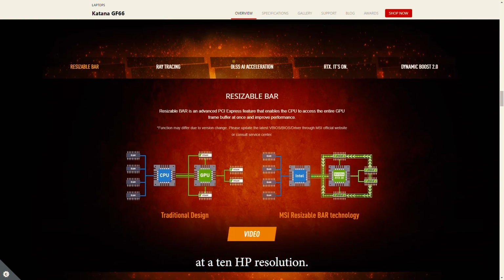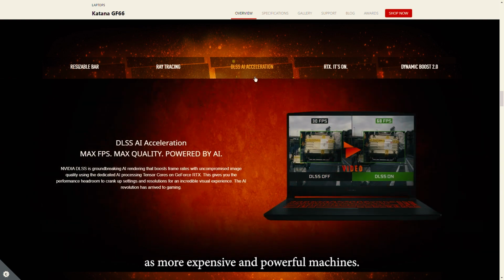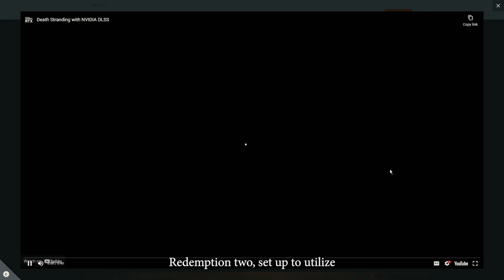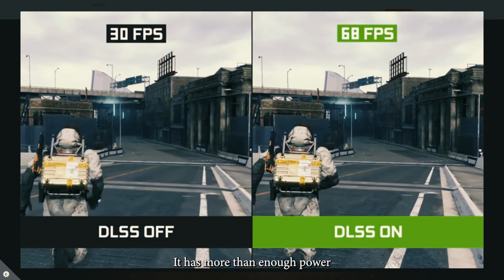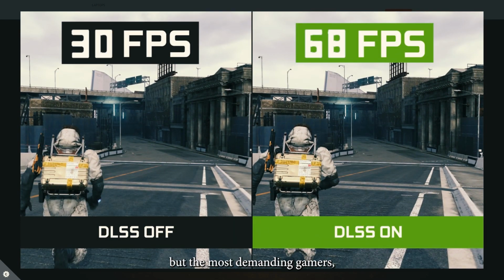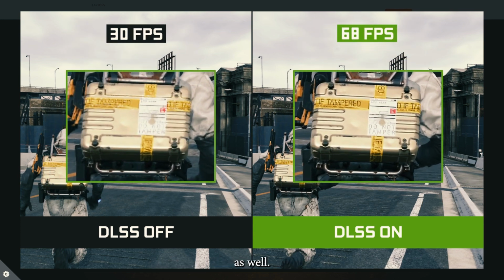At a 1080p resolution, this laptop can comfortably play the finest games, though not at the same frame rates as more expensive and powerful machines. We were getting around 40 to 60 frames per second with Red Dead Redemption 2 set up to utilize practically all of the 4 GB graphics RAM. It has more than enough power beneath the hood for all but the most demanding gamers, and the dual 2W speakers do a decent job of adding music as well.